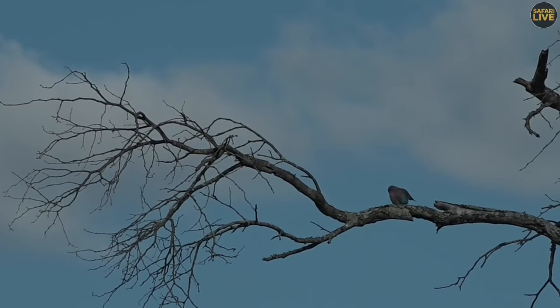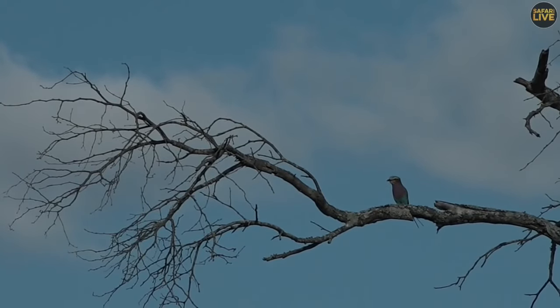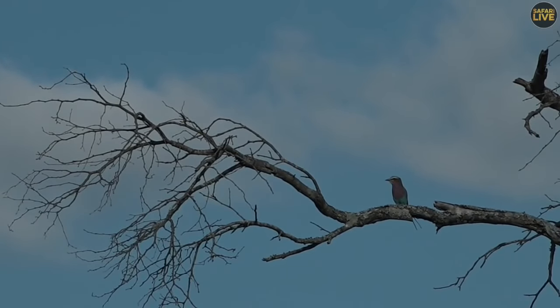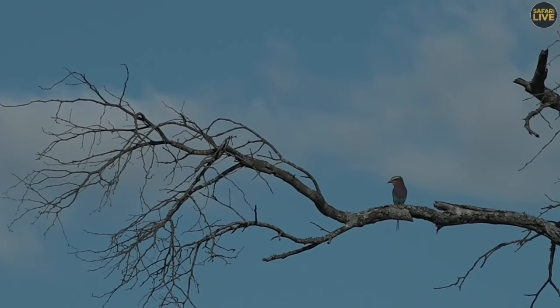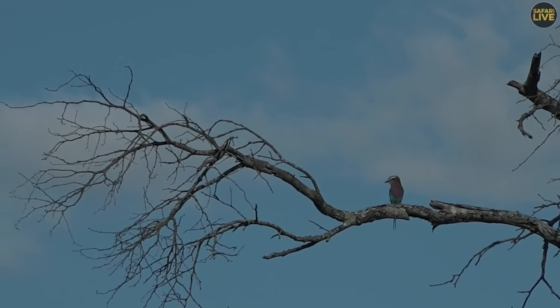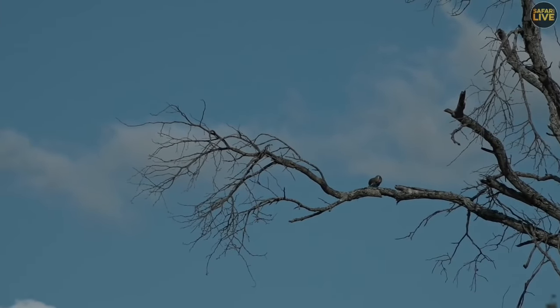But this blue is not actually a pigment. It's more of a trick of the light. And it's exactly the same reason that the sky behind the roller is also blue. So basically what's happening is the light is being absorbed by these feathers, by the keratin. And some of it is being bounced back and being refracted through air pockets within the feathers, and it just so happens that the frequency of light that is reflected back from the feathers is the frequency that our eyes interpret as blue. So it's actually not an official color. It's more of a trick of the light.